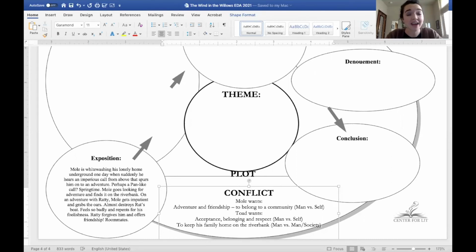I've just put man versus man or man versus society there on that conflict. Do you think that works? Yeah, I think that works. Versus the stoats and weasels? Yeah. Okay. Excellent. I love what you said, though, that that external conflict just emphasizes what's already going on in the internal one, that he wants acceptance. And this external conflict gives his friends the opportunity to gather around him. Great comments, Anna.